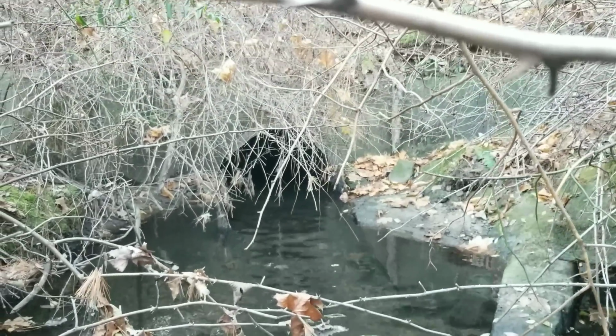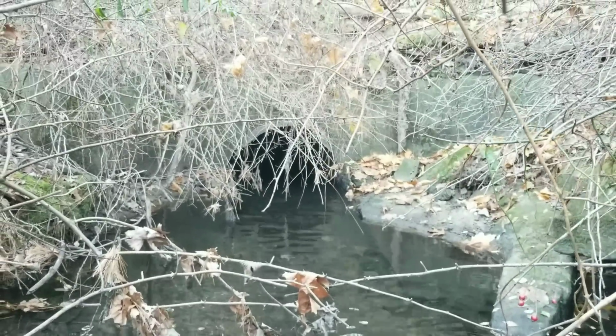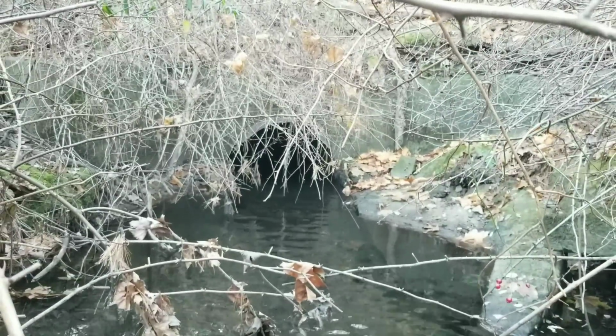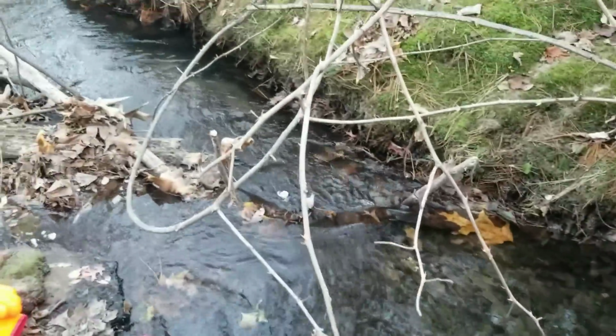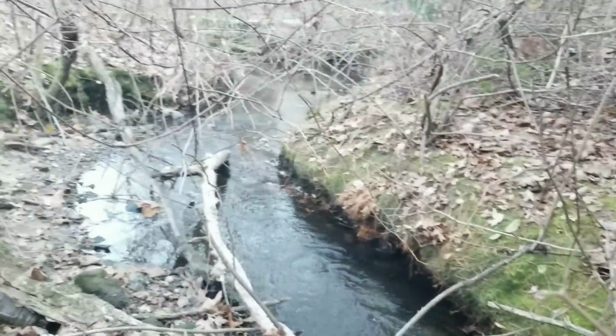Okay, here's the culvert. Surrounded by pricker bushes. It's all open. It's pretty rusty and worn out. It's working though. Too small to fit in though and walk in. It's only about 3 feet wide.